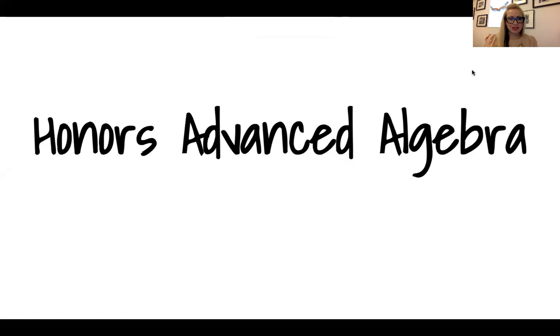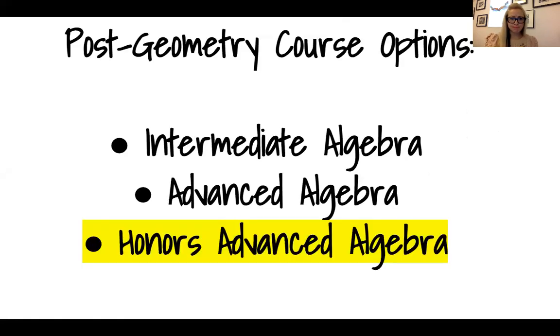All right, so again, we're talking about honors advanced algebra. After the geometry year, we really have three options for students. All of these options are Algebra 2 classes. The intermediate algebra course is meant for students who maybe need to firm up their first year algebra skills, while also previewing many core Algebra 2 skills. Advanced Algebra is our traditional Algebra 2 course, and then Honors Advanced Algebra, we ramp it up a bit. So we give more depth to topics at a faster pace with more rigor.